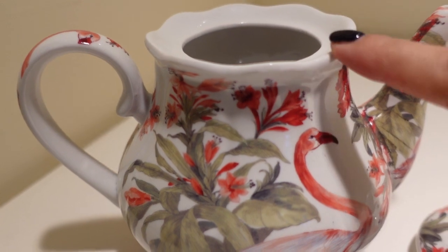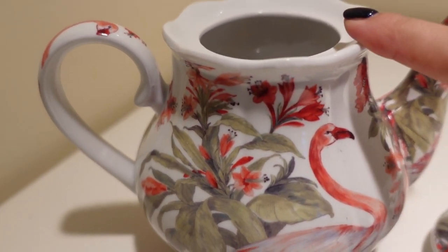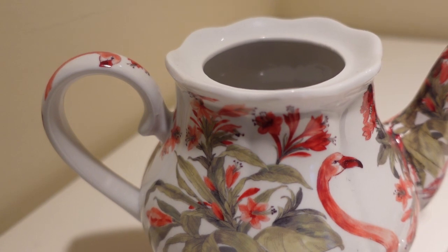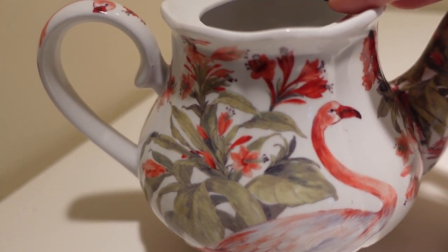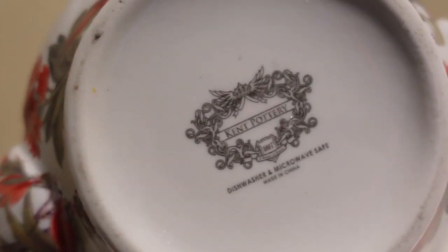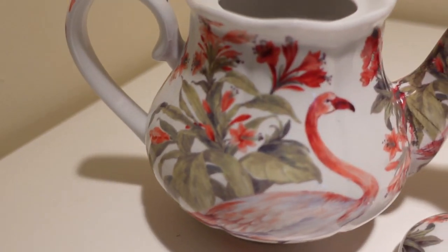However, I didn't sell it on Whatnot, so I then listed it up on eBay and on Poshmark. Actually I had it up for like $20 on there. I wasn't sure if it was vintage or not, so I didn't list it up on Etsy. I like things to be more than 20 years old at a minimum. But this is, let me just turn it this way. This is Kent pottery. And I just love this.